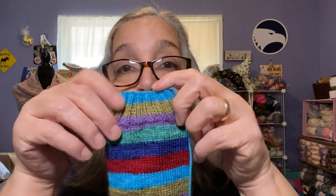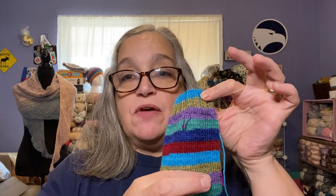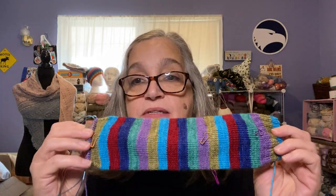I do 2x2 rib for about 15 rows, and then I do somewhat of a short leg, short around the ankle. There you go. I don't know how many rows I do, I have to count. I've just been going by stripes. I do measure from this to this.